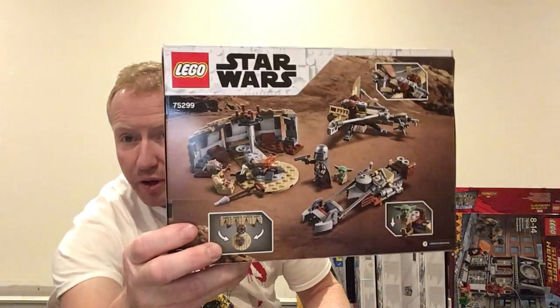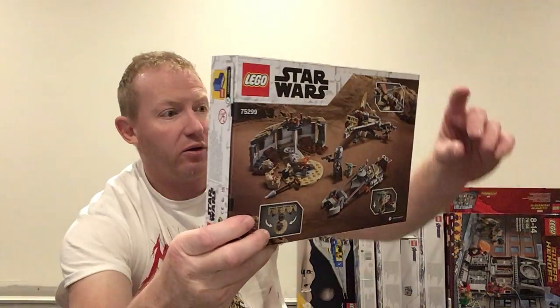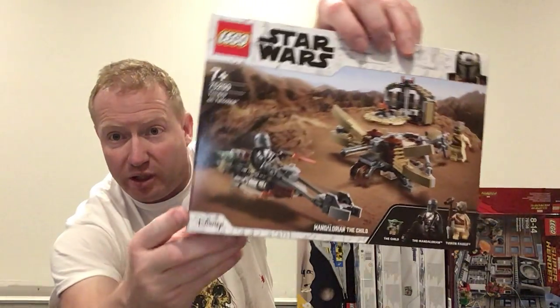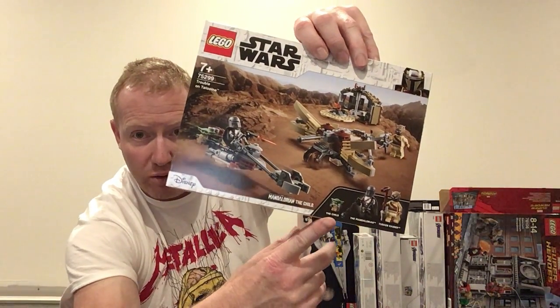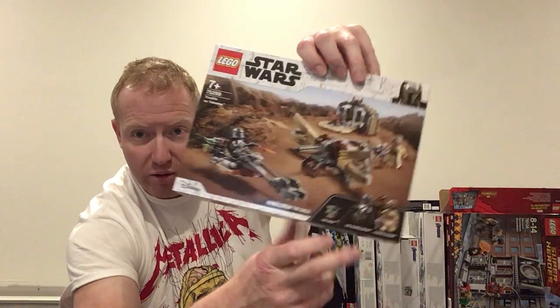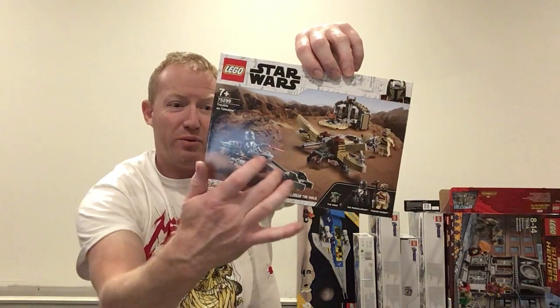Another random one, but we've got Star Wars, Mandalorian, Trouble on Tatooine set. I really wanted just the little baby Yoda, Grogu, plus it's got the Tusken Raider and Mandalorian. I might build the speeder. The rest I think is just going to get parted out.